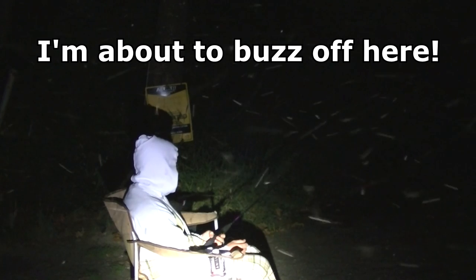At any rate, here's the brown bullhead catfish. Very nice one. As good as anything we caught last time, that's for sure. Maybe even a hair bigger. Yep, took a worm. Nice little fight to this guy. Oh, there we go. Oh, that's a good one.